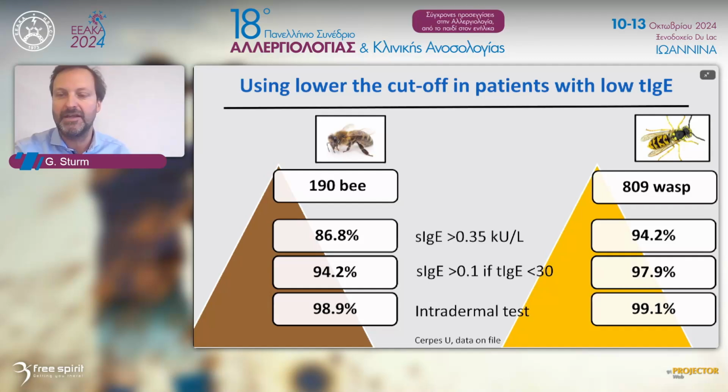We have the same thing with vespid venom allergy. We already have a high sensitivity with the normal cutoff, 94%. But again, if we lower the cutoff, it increases to 98%. And if we combine it with intradermal testing, it's 99%.